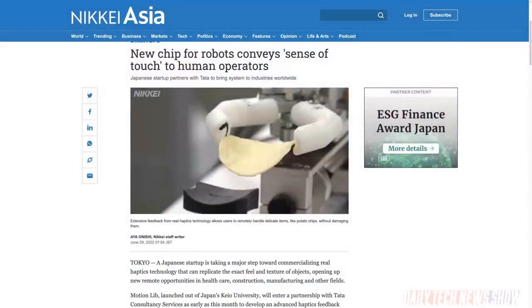Tokyo's Motion Lib is partnering with India's TCS, that's Tata Consultancy Services, to develop haptics that can let you feel what a robot is touching. I mean, y'all want that, right? Depends. I can't think of any situation right now where I would need that. But yes, if I was a doctor and a robot was doing something remote, that would be a great example. All right. Let me tell you more.